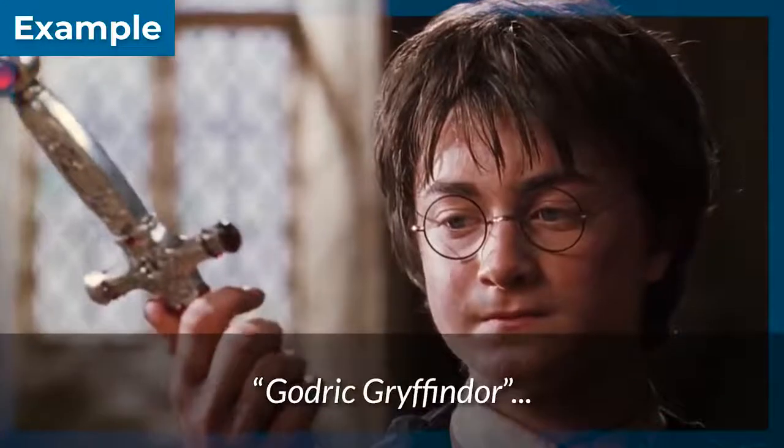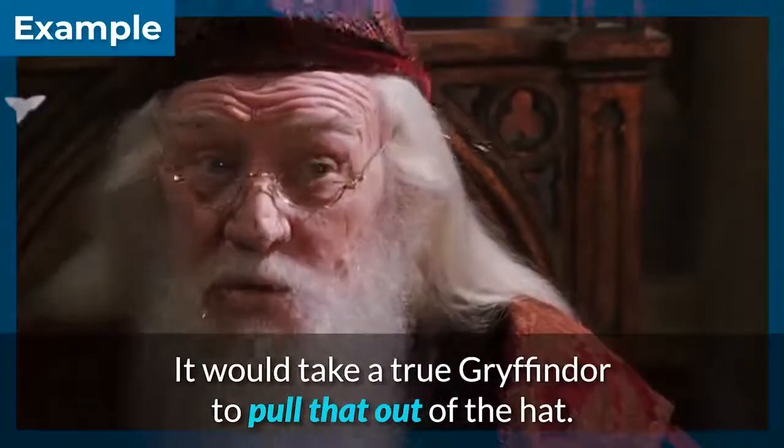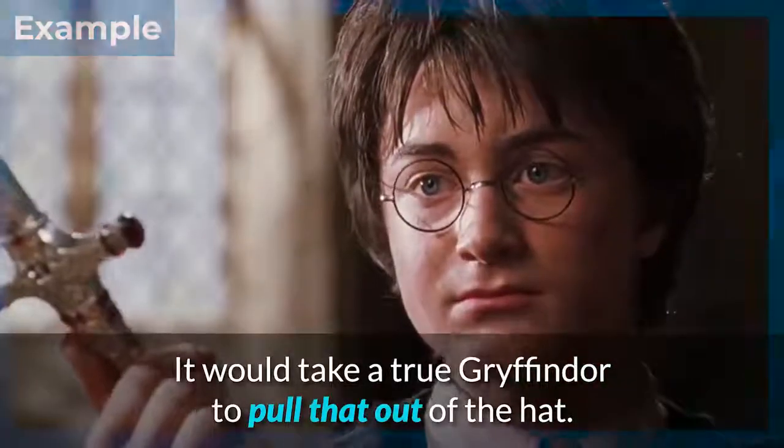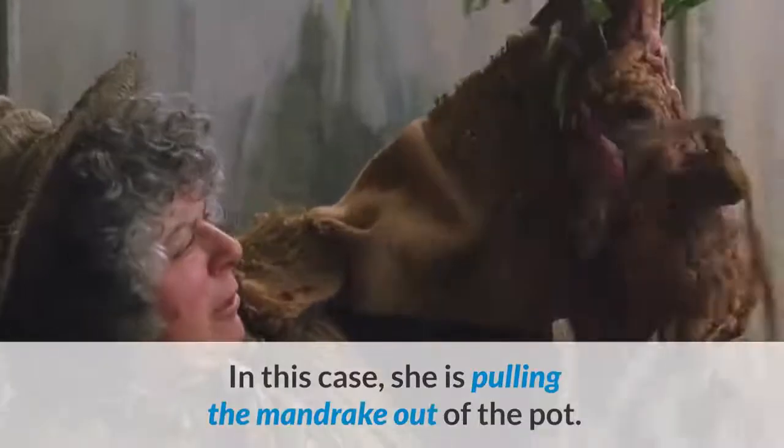Godric Gryffindor. It would take a true Gryffindor to pull that out of the hat. In this case, she's pulling the mandrake out of the pot.